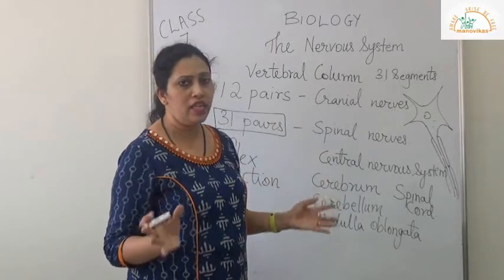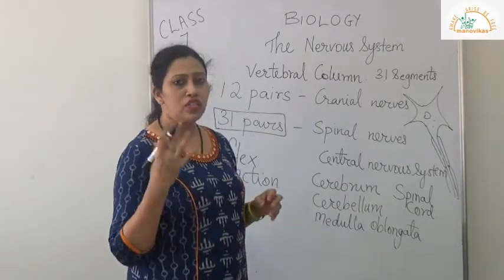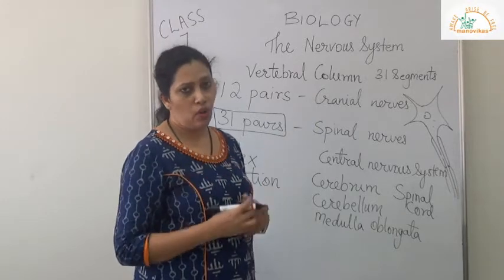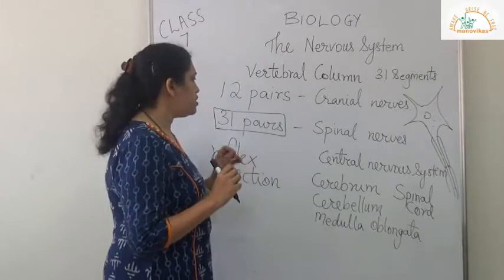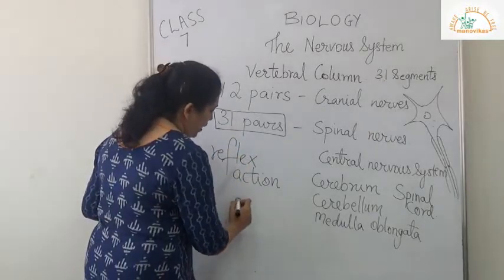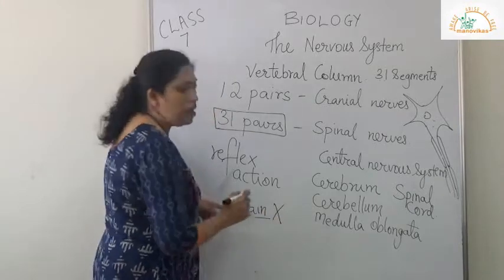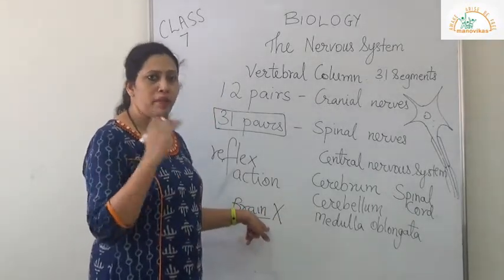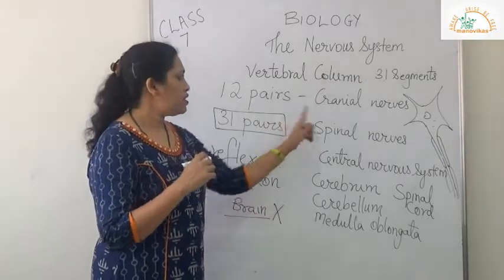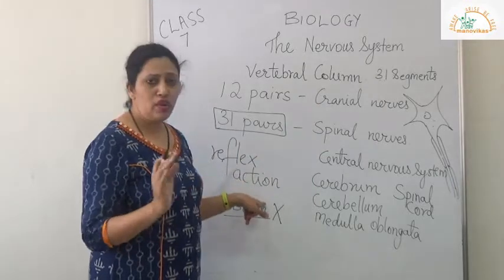The stimulus can be anything in the environment. These occur unconsciously. We don't even know that it has occurred. There is no involvement of the brain. The brain is not involved in this reflex action. In other responses of our body, the brain and spinal cord both pass the message to the parts of the body and it comes back. In a reflex, your brain is not involved.